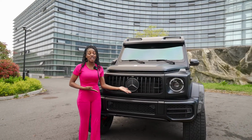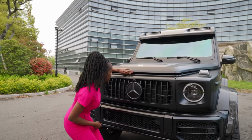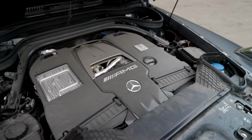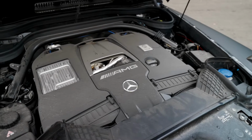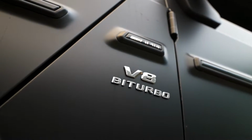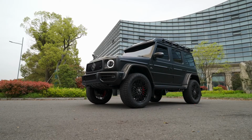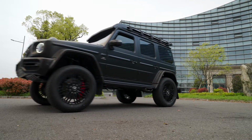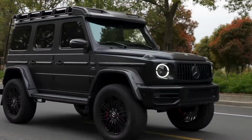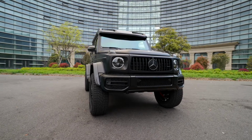This 4x4 was actually derived from a G63 version. So let's come and see, guys, what the inside looks like. This engine is actually equipped with a handcrafted AMG engine, a V8 twin turbo 4-liter with a maximum horsepower of 585 and a maximum torque of 850. It comes with a 9-speed automatic transmission and is mainly focused on the rear wheel drive with full-time 4-wheel drive.